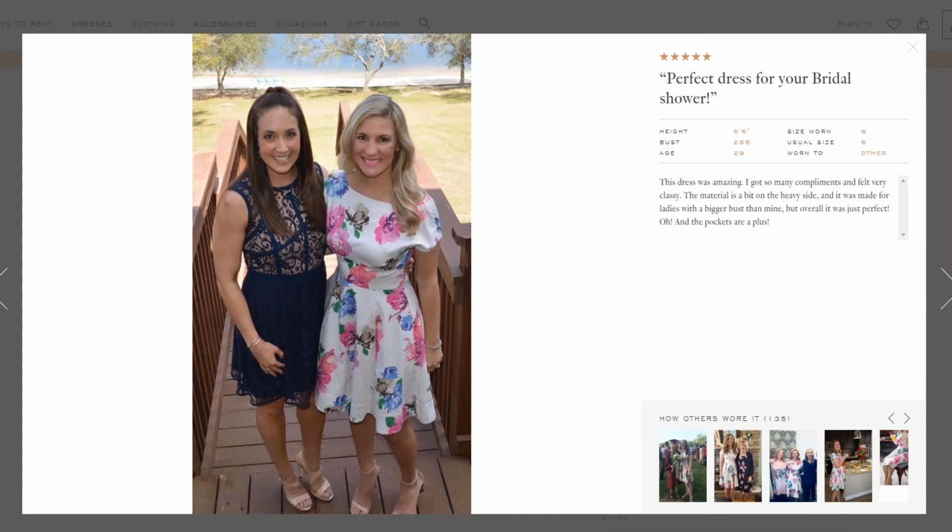Rent the Runway does a really great example of testimonials on the website. They really take it to the next level. It's not just the typical product reviews on product pages that we see, but they're allowing users to upload photos of themselves wearing the product, and also a description of how it fits, their size specifications.